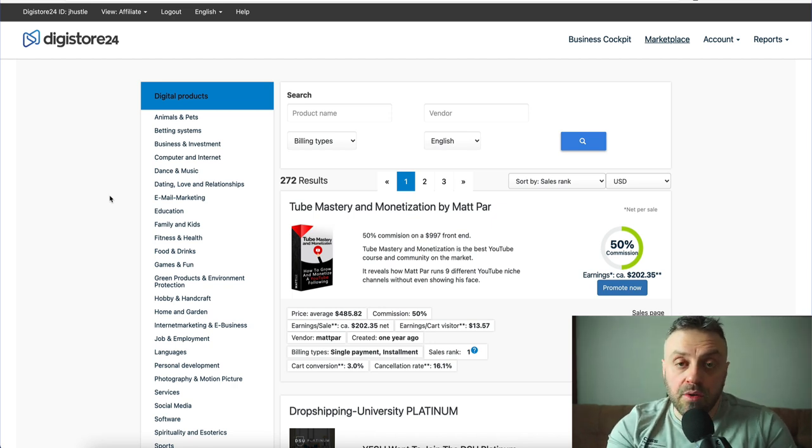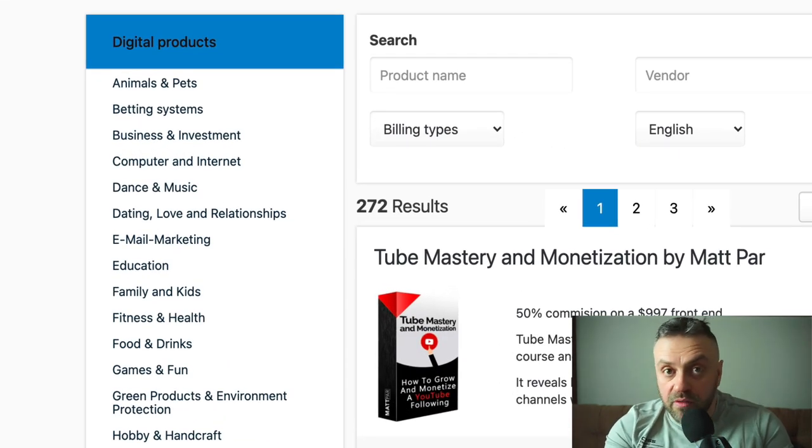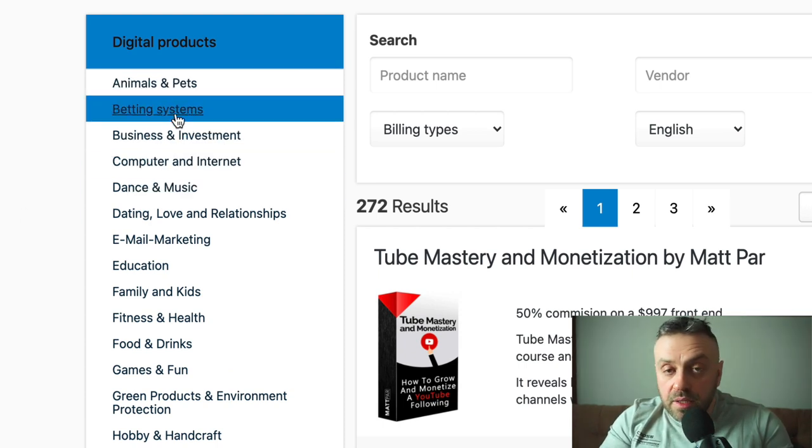The second category is a niche category. This includes things that are hobbies for some, but not all people. Okay, so for instance, animals and pets, okay? What if I don't have any pets? Let's say I don't have any pets. A lot of people don't have pets. Maybe you don't have pets. This is a niche category. Betting systems, this is also kind of a niche category.